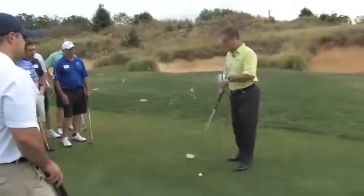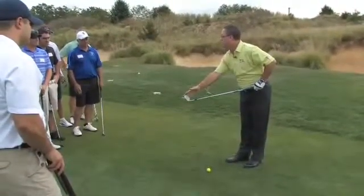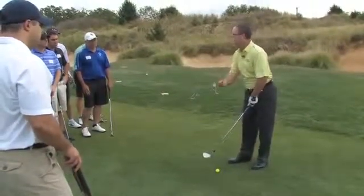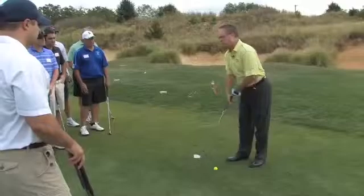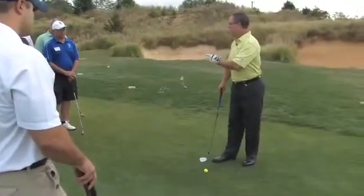Number one, we always want to choke down on the golf club. Not only does that give us more feel with the club head, but it also gets us closer to the golf ball, just like when we're putting. We want to be over the golf ball when we're chipping. That's number one. Number two, putting the ball back in your stance. And number three, narrowing your stance.